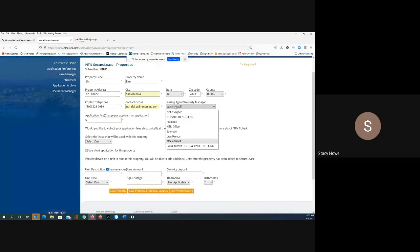You don't have to drag down through the list to try to find it, because you would be spending a long time trying to find your name. Just start typing it in and it pops up. So these three fields, or especially these two, are very important to do right, or you won't get the notification that somebody has applied for your property.